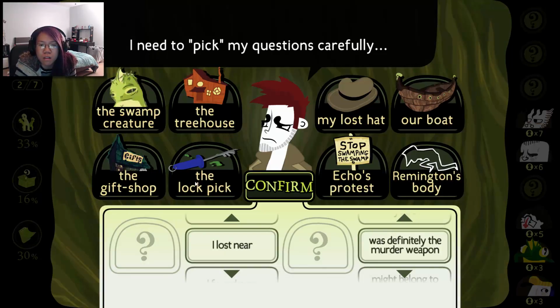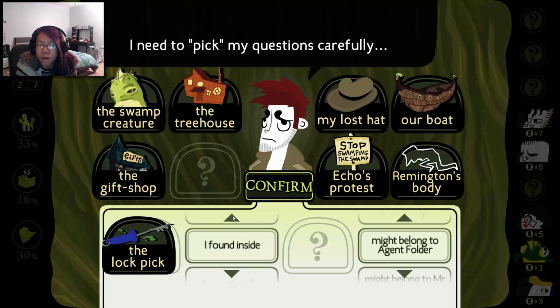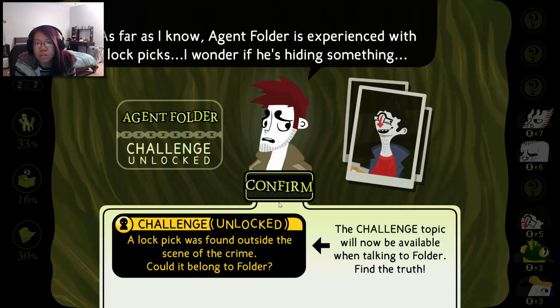Okay, well. Let's see. It's been there for years. Might belong to Mr. Harper. Lockpick. I found it near Remington's body. As far as I know, Agent Folder is experienced with lockpicks. I wonder if he's hiding something.